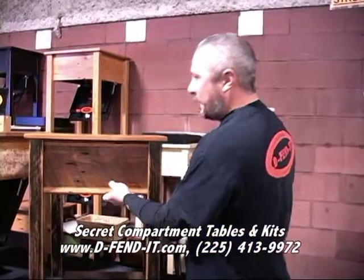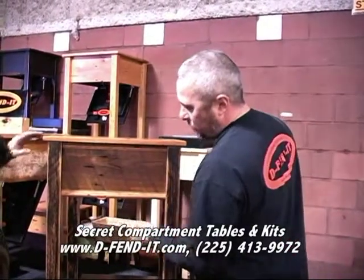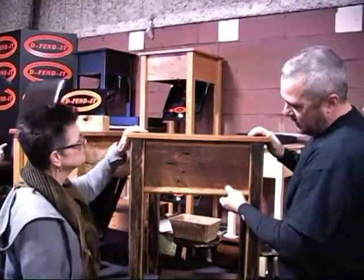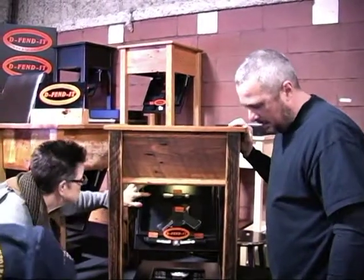Basically what we got right here, we got a beautiful handmade table. This one's made out of heart pine, antique heart pine. Everything stays locked away. There's a rare earth magnet. When it's applied to this certain spot, it releases the locking mechanism. Secret shelf opens, allowing you to get to whatever weapons or valuables you may have stored.